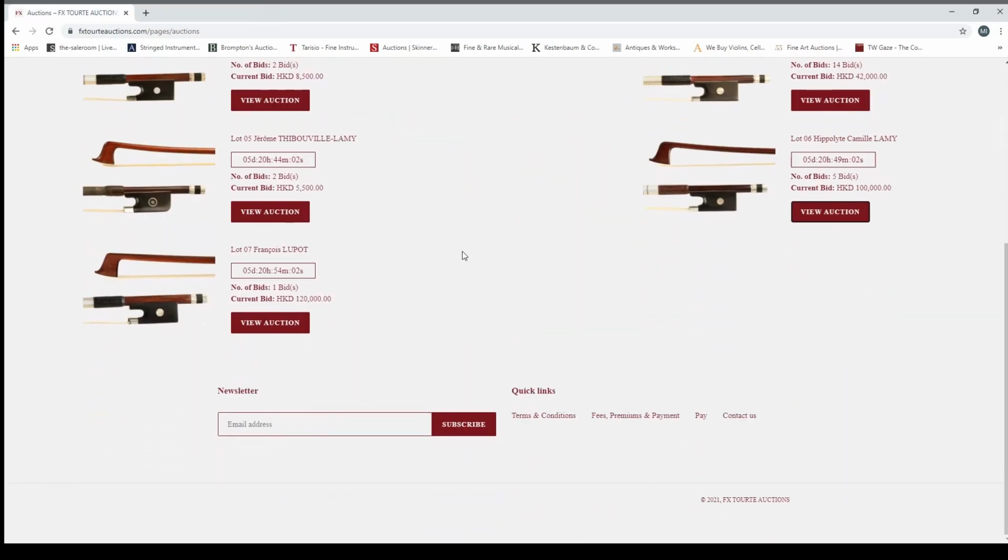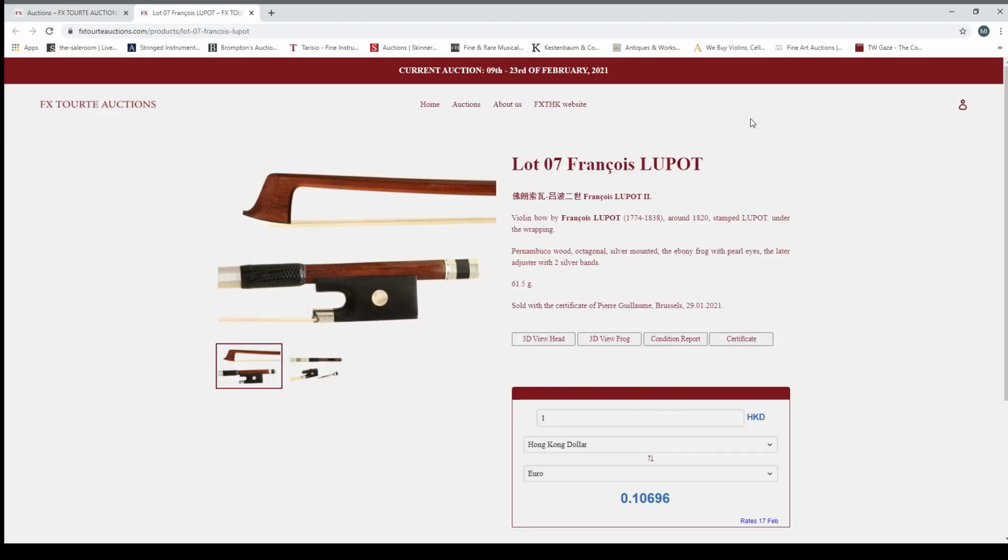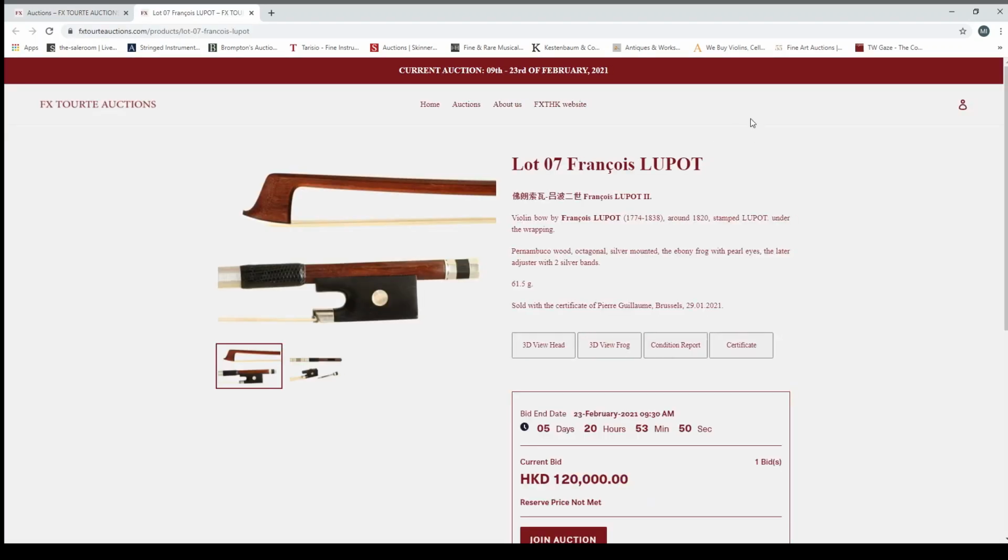And on to the final bow. So here we go. Let's have a look at this. This is a bow by Francois Lupeau. Violin bow by Francois Lupeau, around 1820, stamped Lupeau under the wrapping. Pernambuco wood, octagonal, silver mounted, the ebony frog with pearl eyes, adjusted with 2 silver bands. 61.5 grams, sold with the certificate of Pierre Guillaume, Brussels, 29th of 1st, 2021, so not long ago.